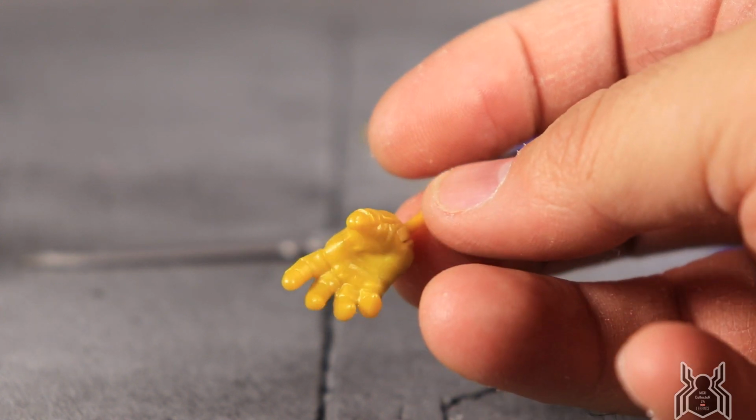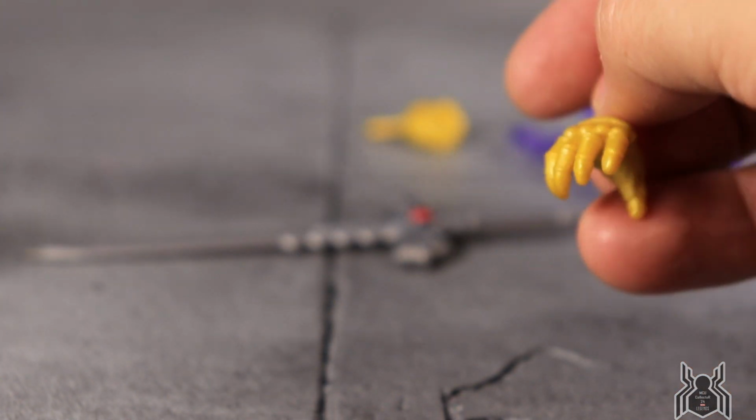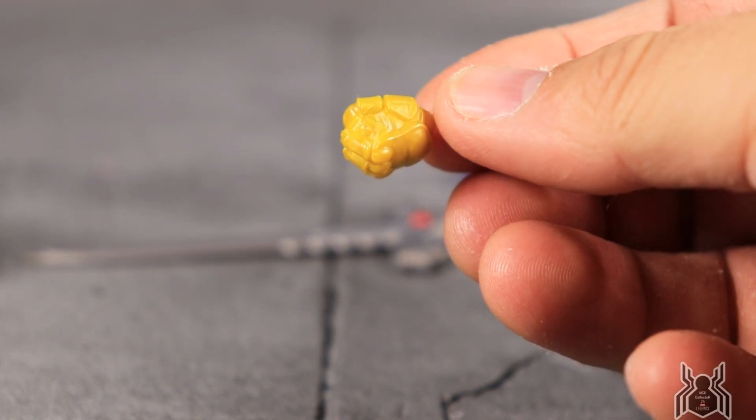The additional hands that he comes with is a nice right open hand, so he can almost look like he's choking somebody or doing some kind of little hand gesture. And then for the left hand, he has a fist.